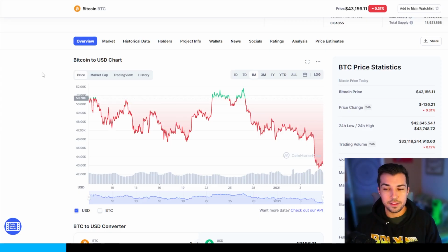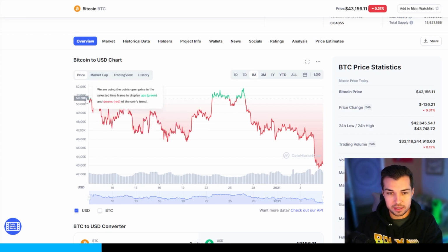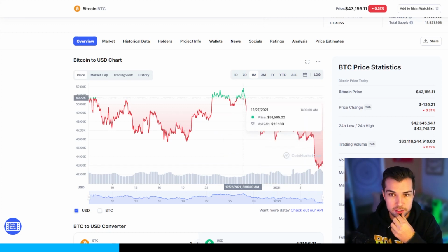Another thing that I really like about this project, if you look here, here's the Bitcoin graph from last month, right? So it's mostly red. It's down a lot. It looks like it was at 50,000, now it's down to 43,000. That's a significant drop, about 20%.